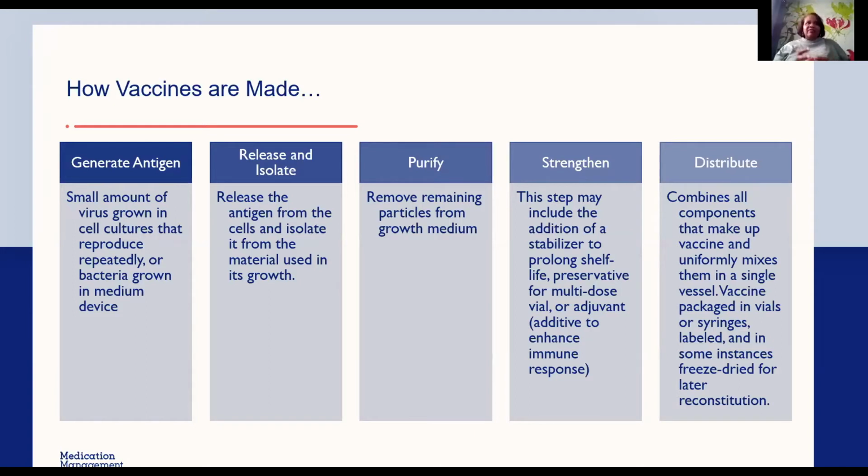What is it going to be that's going to be recognized by the body as harmful and foreign, but yet not give the body the disease? So the first thing is to generate the antigen. And when talking about the flu vaccine, I'll use that as an example. When they make the flu vaccine, they identify the antigen, and they actually use chicken eggs to grow it. So it takes quite a long process to create a flu vaccine, because they've got to take fertilized chicken eggs, inject them with the antigen, and then grow it over time. And they've got to spend a lot of time purifying it.